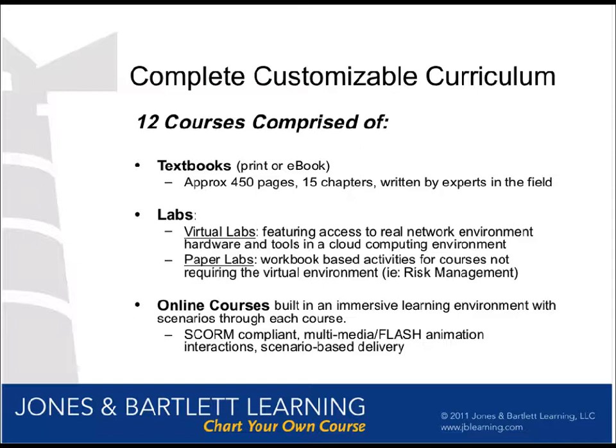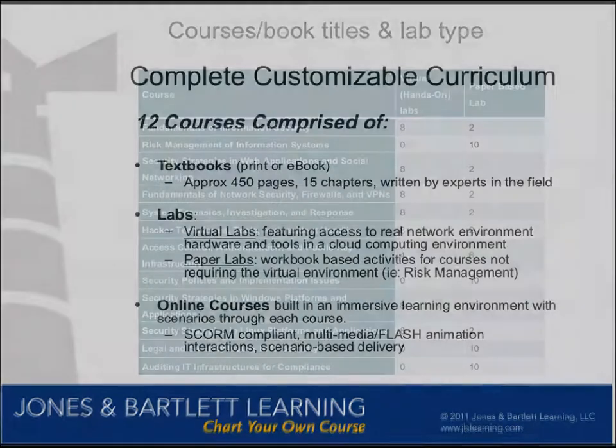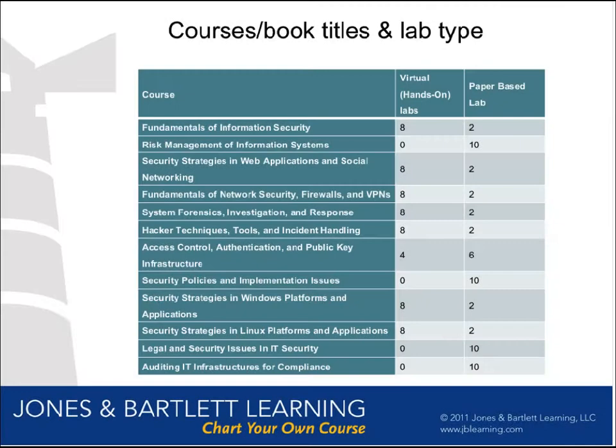Also available are 120 labs developed to prepare students for workforce readiness by presenting them with actual scenarios and tasks that they will encounter in the workforce. Here you see a list of all of our 12 courses with book titles and their lab type. The first column, Virtual Hands-on Labs, are the actual labs available for students to use in the Virtual Security Cloud lab environment. The second column is a list of the available paper-based labs. Paper-based means that the students work through the lab material without the use of the virtual lab environment.